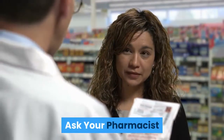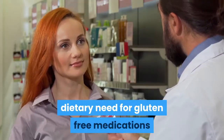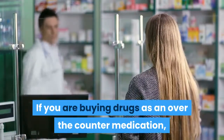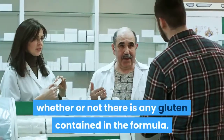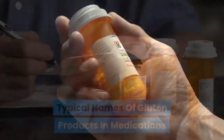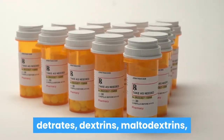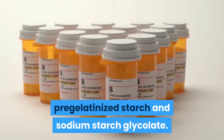Why not speak to your pharmacist? If you have any doubts about your medication, talk to your pharmacist about your gluten-free diet and ask about the ingredients that go into your medications. Something I'm constantly reminding you is to read all the labels if you're buying anything over the counter. Typical names of gluten products in medications. Here are a couple of examples of gluten ingredients that are included in the manufacture of medications: dextrates, dextrins, maltodextrins, pre-gelatinized starch and sodium starch glycolate.